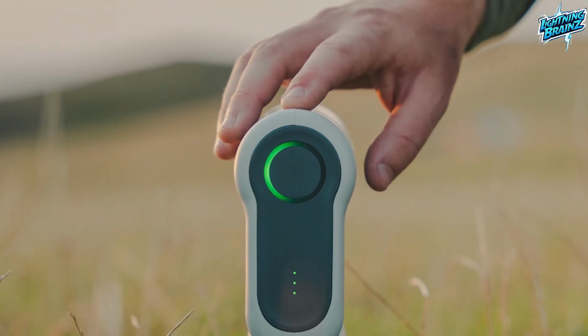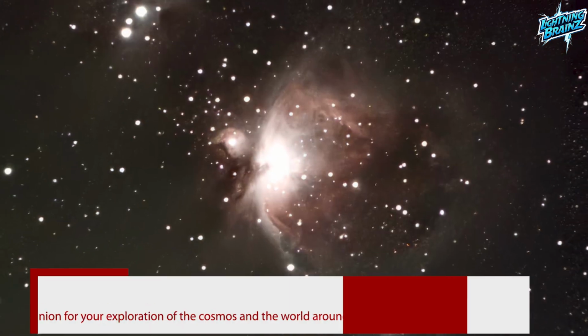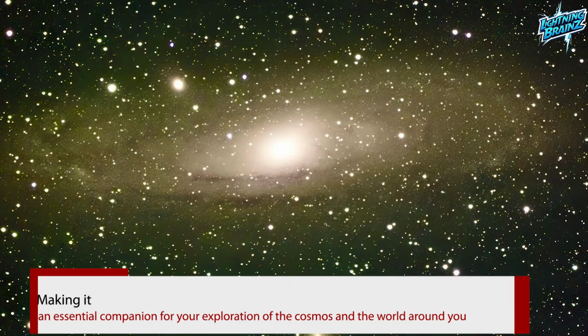Whether you're a seasoned astrophotographer or a bird-watching enthusiast, the DWARF II Smart Telescope offers an immersive and hassle-free experience, making it an essential companion for your exploration of the cosmos and the world around you.